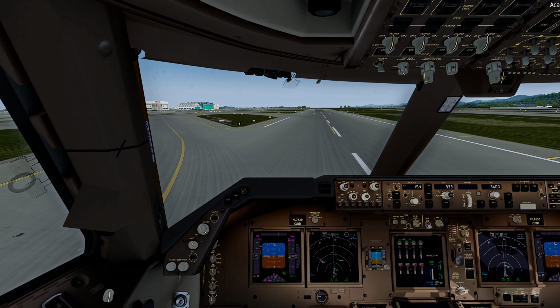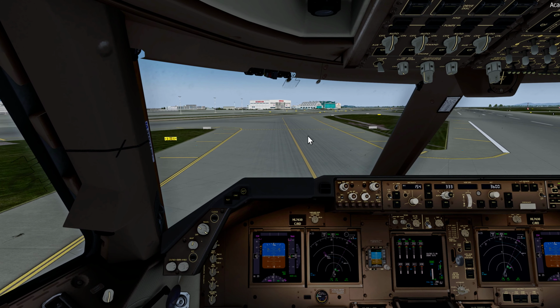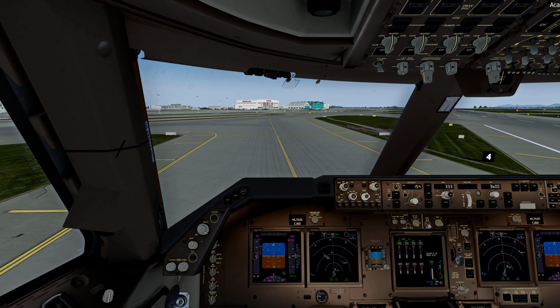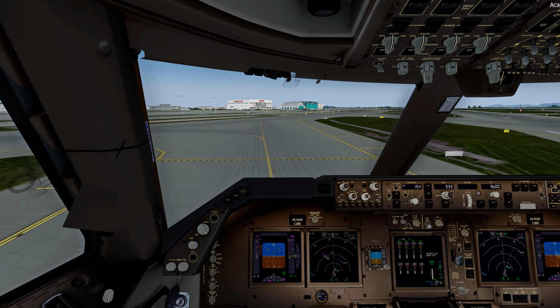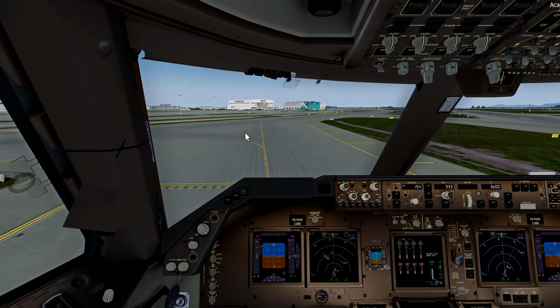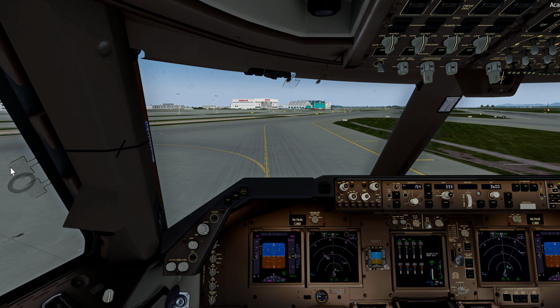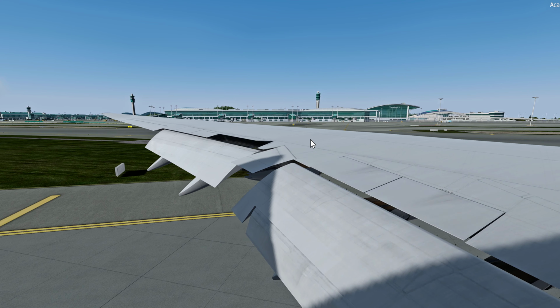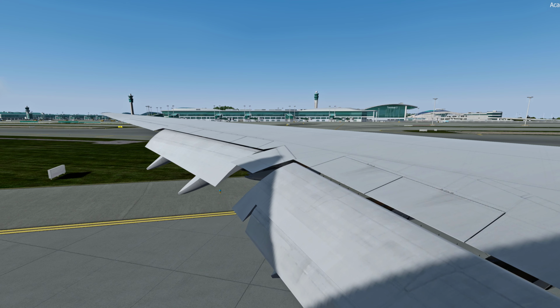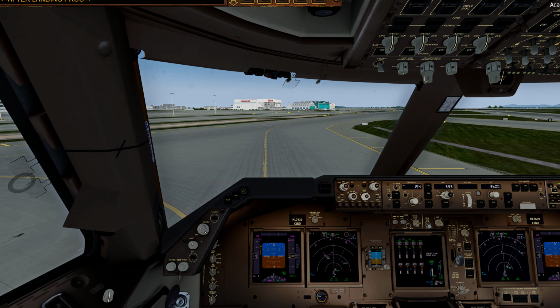Korean Air 26 heavy vacated 33 left at Bravo 5. Are you okay? Our gate is 237 for Korean Air 26 heavy. After landing procedure. Check. Our gate is 237.